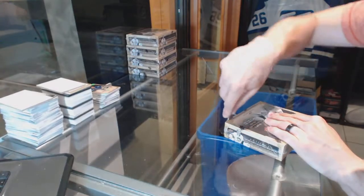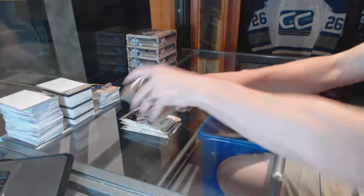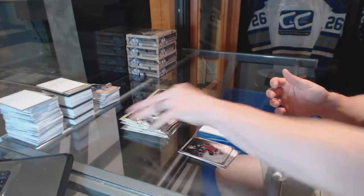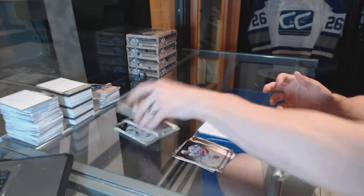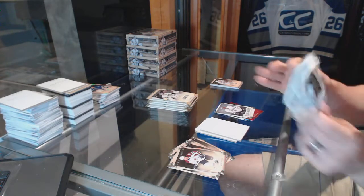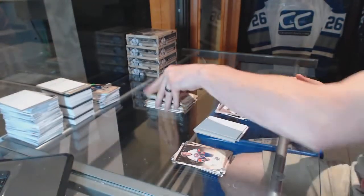All right, box four. Rookie blue parallel numbered to 85 for the Boston Bruins, Ryan Spooner. Team Canada ruby numbered to 299 for the Edmonton Oilers, Wayne Gretzky. Rookie numbered to 999 for the Dallas Stars, Christian Nielsen. Autofacts for the Ottawa Senators, Stefan Da Costa.